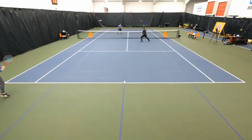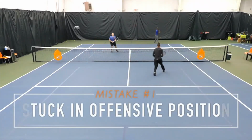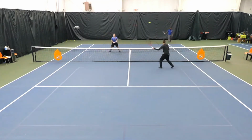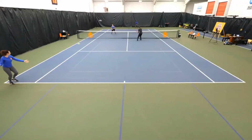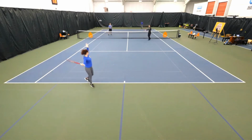There's two big mistakes that doubles players make when trying to do this. The first is maybe completing one or two triangles and then kind of getting stuck and just hanging out up in the offensive position. They feel like they're doing a great job attacking, but in reality, they're leaving themselves super vulnerable by the opposing net player to hit right in between me and my partner back at the baseline.